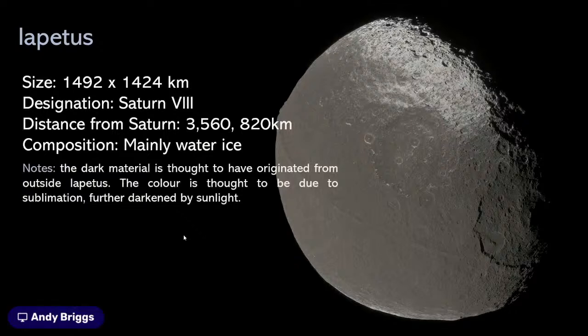And that dark material is thought to have originated from outside Iapetus, perhaps from other moons. And the dark color is thought to be due to sublimation, which is a process where a solid turns straight into gas with no liquid phase. And that material is then further darkened by the action of sunlight. It's not quite clear yet, I don't think, although I'm sure Lou or Bernard will correct me. I don't think there's any convincing explanation yet for why only one hemisphere is that dark color and the other hemisphere is covered in ice, which is why it's so bright.